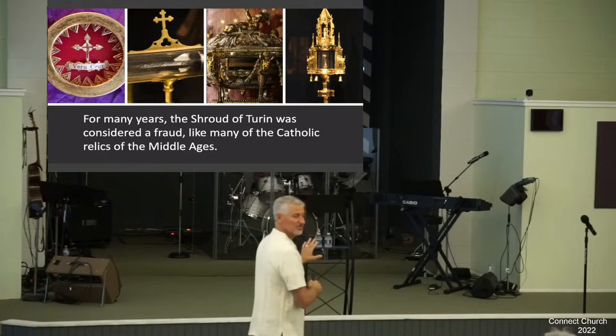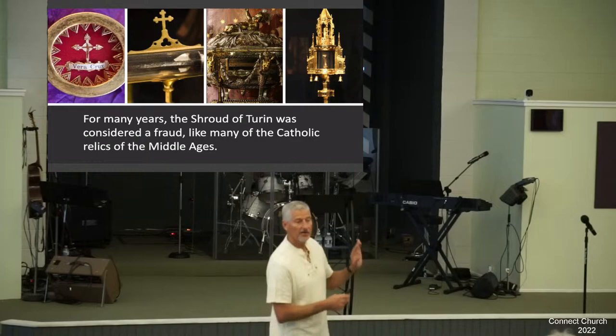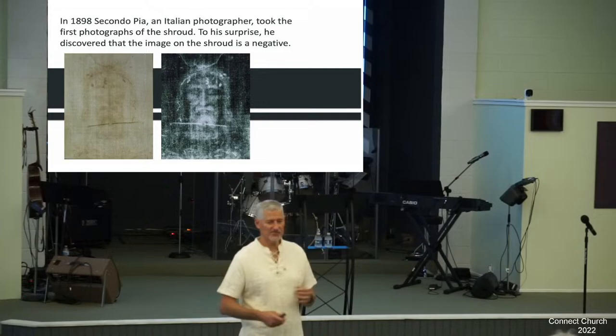So in the Middle Ages, when people weren't so educated, they believed this, but as time went on, they started saying, you know what, I'm having my doubts about this. And so when the shroud came around, they questioned it and considered it another fraudulent Catholic relic, until 1898, when an Italian photographer took a picture of it and noticed that the image on it was a negative. And so that kind of surprised people. Wait a minute, how could it be a negative?